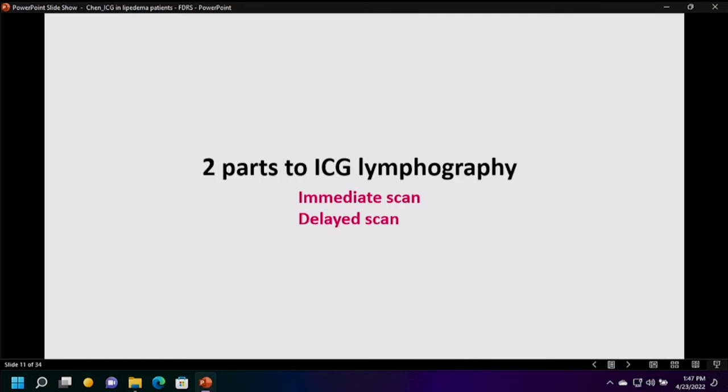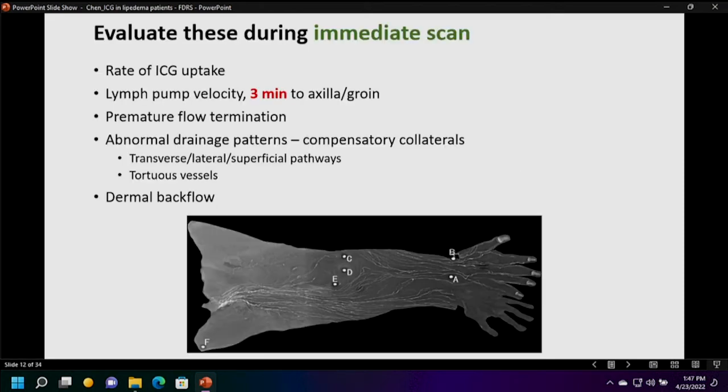All right, so ICG lymphography, I believe some of you in the audience have received ICG lymphography, but I can tell you probably many of you have received a partial or incomplete study. If you have received ICG lymphography and following injection, you were scanned immediately and without a delay phase scan, that is, in our opinion, an incomplete study. You need both an immediate scan and a delay scan, and I'll tell you why.